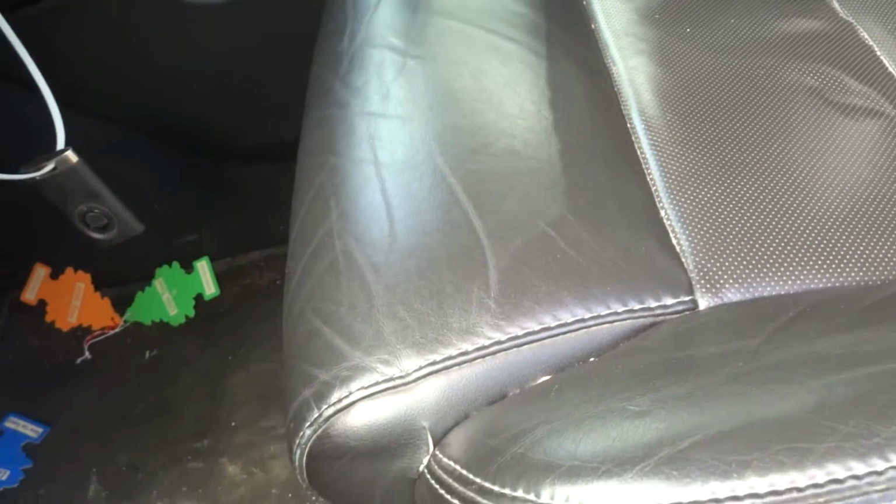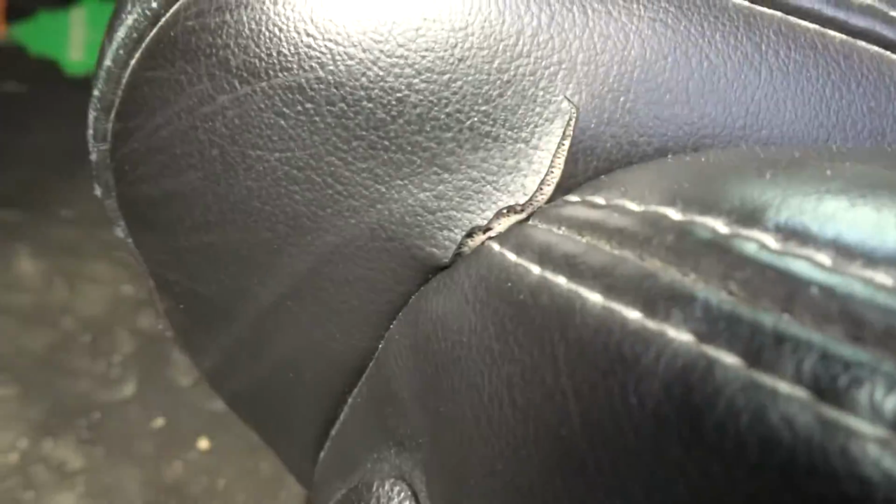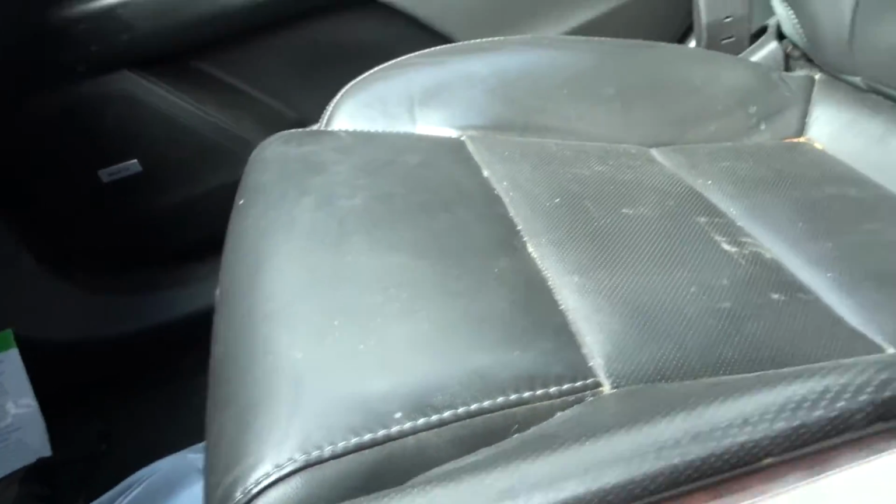Non-insurance quality. Left front seat. It is electric. Got some small cracks, some small tears. In this middle portion of the bottom part of the seat is a little stretched, but overall still looks all right. Right seat in better shape. That's very clean. That looks awesome.